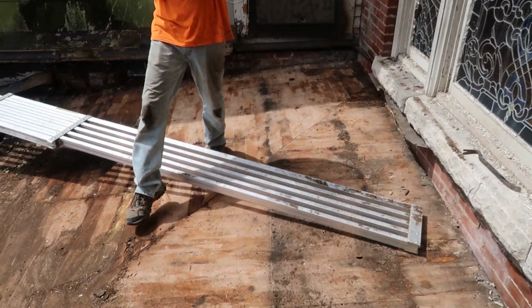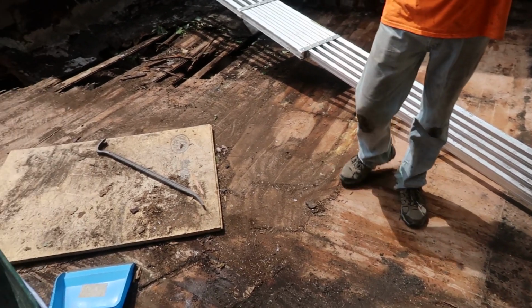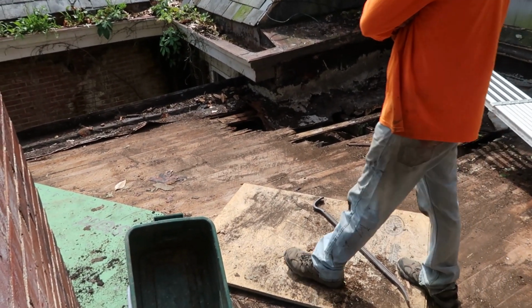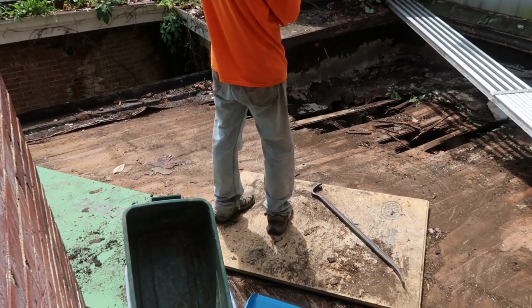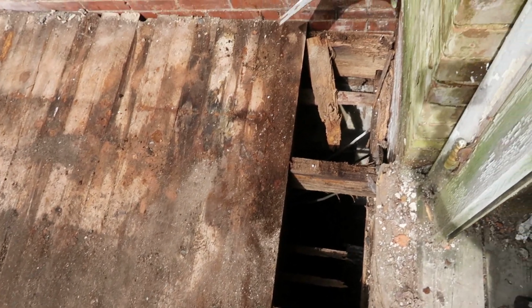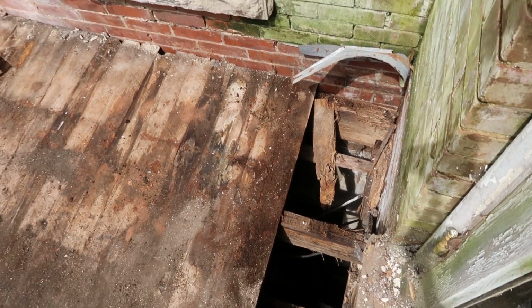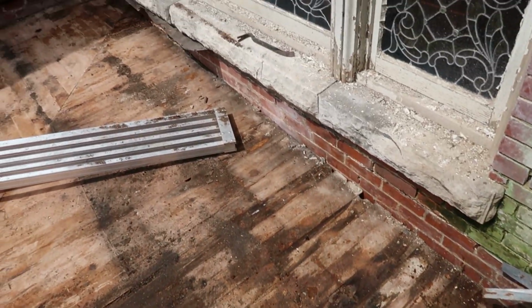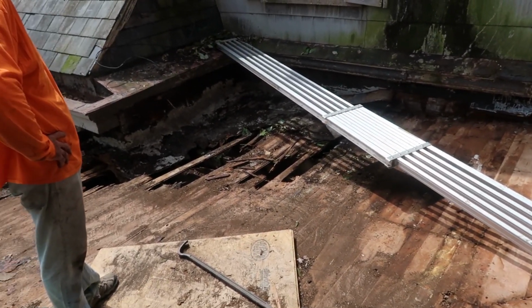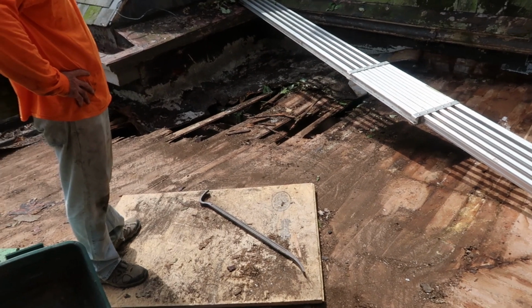Alright, we got the tin off of most of it and exposed all the rottenness and what needs to be replaced. And we still have all that over there, but for the most part we got it off.